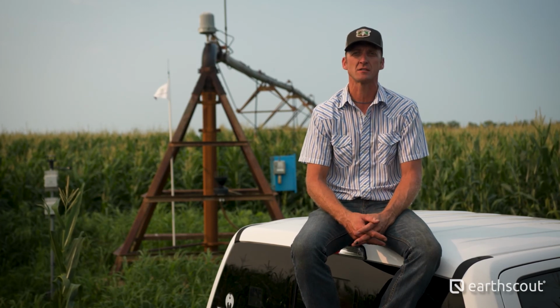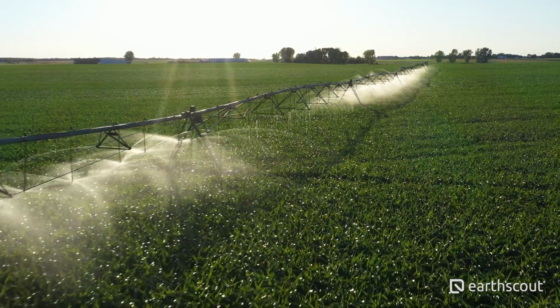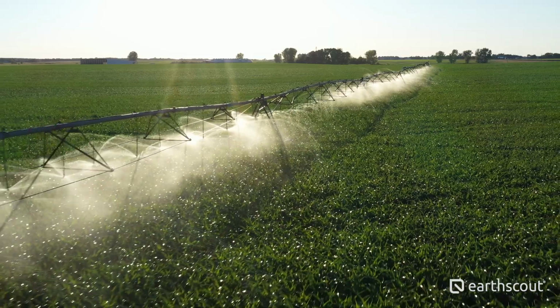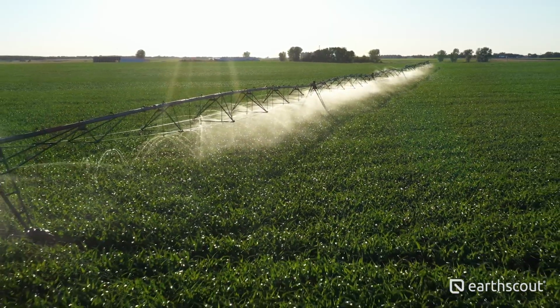The water in Minnesota is a resource that we're free to use, but there are pumping costs associated with it, there are electricity costs associated with it, so it's a money-saving thing as well. We're able to, first of all, utilize the water more efficiently, but also save money and save expense on the bottom line. But at the end of the day, it comes down to the ROI.